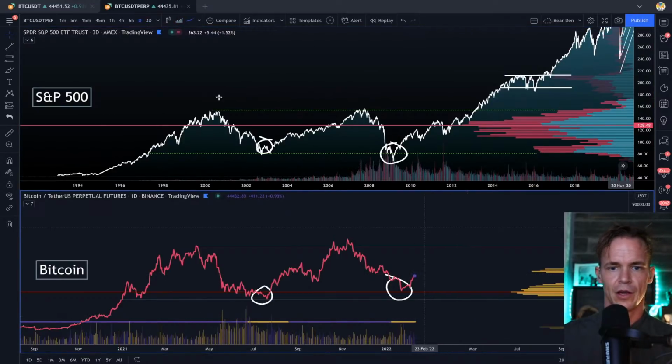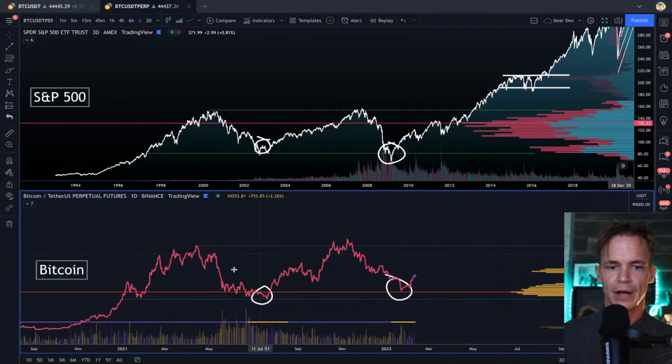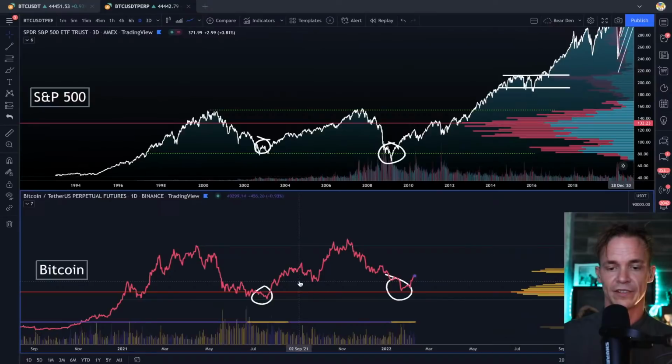So these are both horizontal trading ranges, and it's something that we've looked at before. This is a reaccumulation schematic too. You can also find this as part of our private group data. Now, again, what I suspect we're witnessing here is a reaccumulation schematic, that after the bull market, what we're seeing is a secondary accumulation cycle before the finality of this bull market.